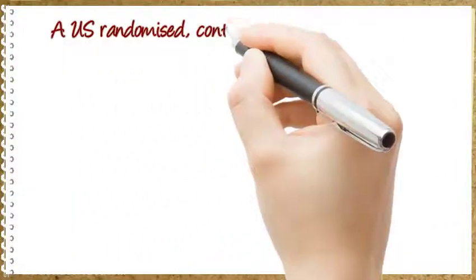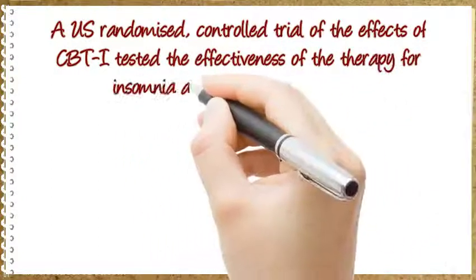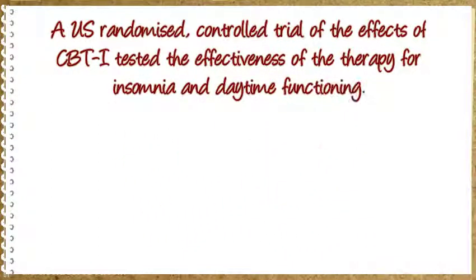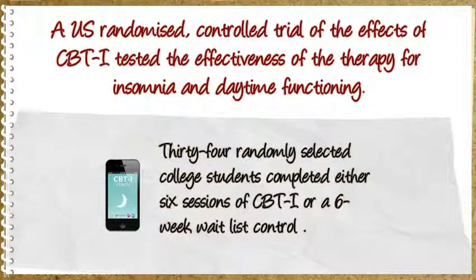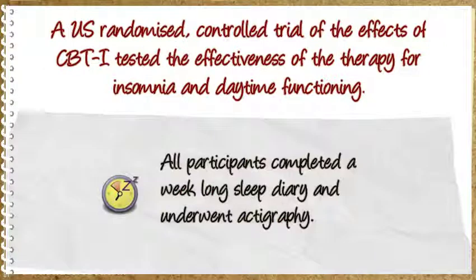A U.S. randomized, controlled trial of the effects of CBTi tested the effectiveness of the therapy for insomnia and daytime functioning. 34 randomly selected college students completed either 6 sessions of CBTi or a 6-week waitlist control. All participants completed a week-long sleep diary and underwent actigraphy.